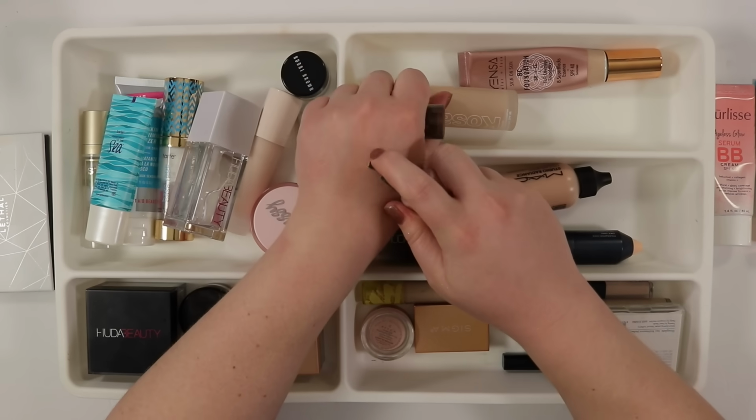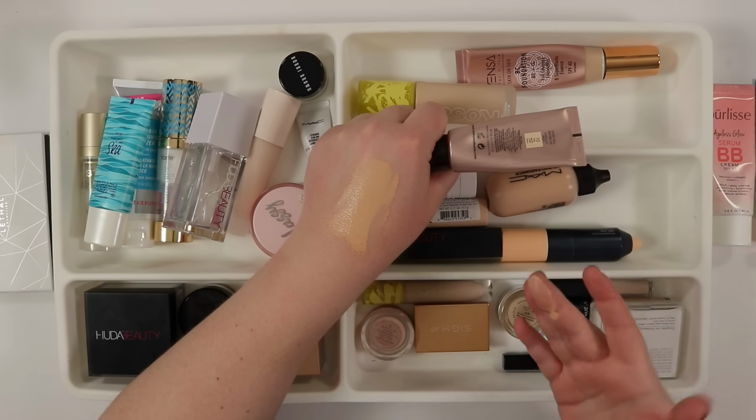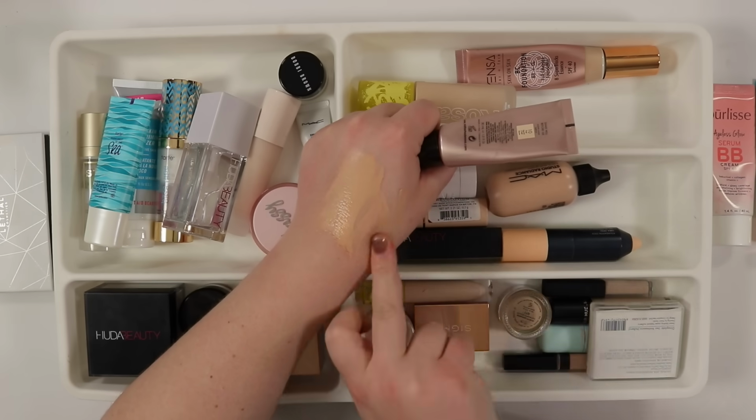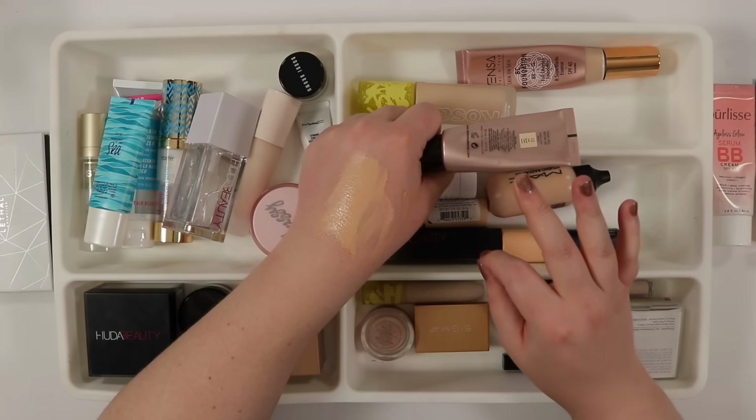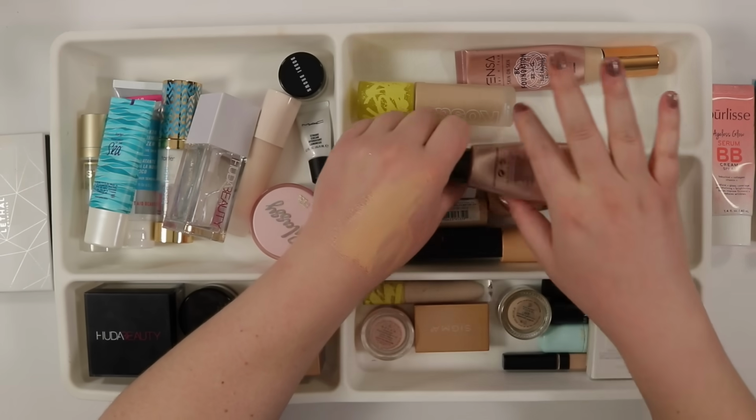This is one I think it's time to let go of, from Natasha Denona. Mostly it's because the color is very orange. It's a very orange foundation. Somehow it looks decent, okay, on my skin. It's so weird, or at least it did for a while.